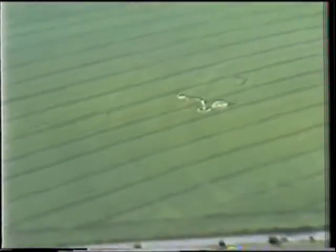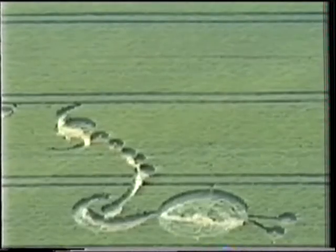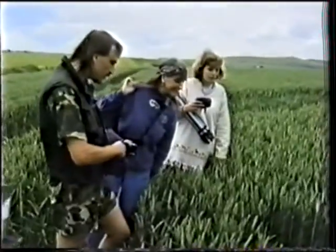And this one was also near Alton Barnes. Very strange design, this one. But it had some beautiful details. These little circles especially were just gorgeous. And now let's go down on the ground and have a look at it from there. Wait till you see these little circles.